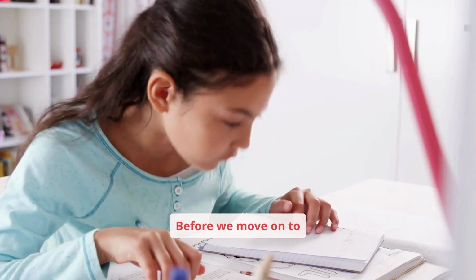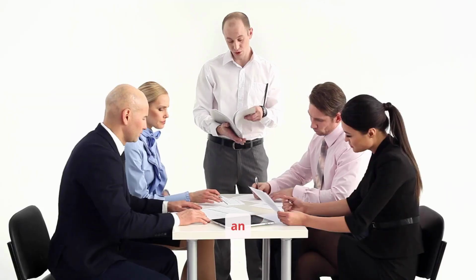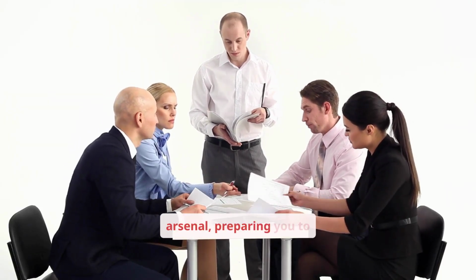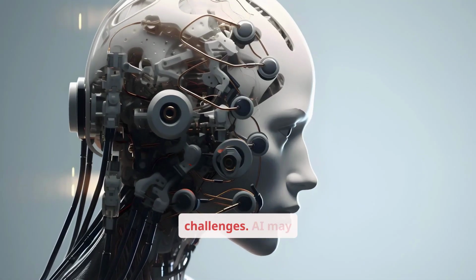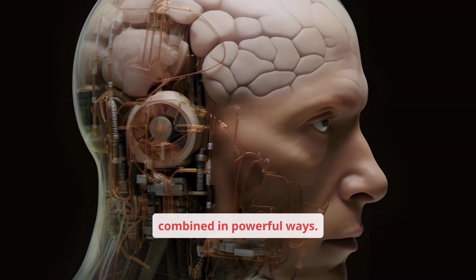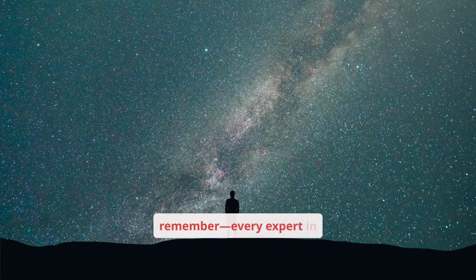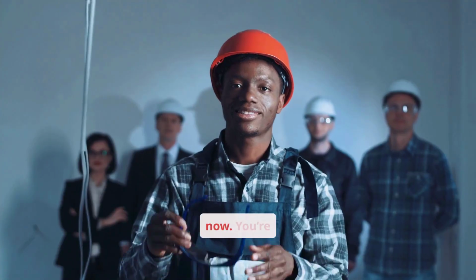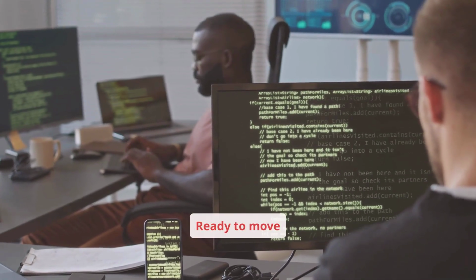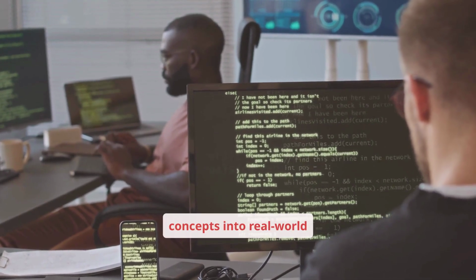Before we move on to programming, let me leave you with this. Approach math not as a hurdle, but as an opportunity. Every concept you master is a tool in your arsenal, preparing you to tackle bigger challenges. AI may seem complex, but it's built on simple ideas combined in powerful ways. Take your time, enjoy the process, and remember, every expert in AI once started where you are now. You're laying the groundwork for something incredible. Ready to move on? Let's dive into programming, where you'll turn these concepts into real-world solutions.